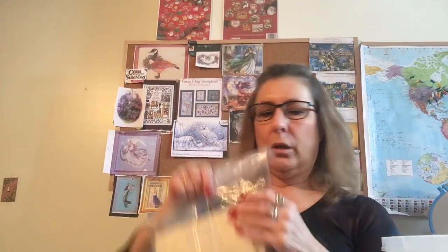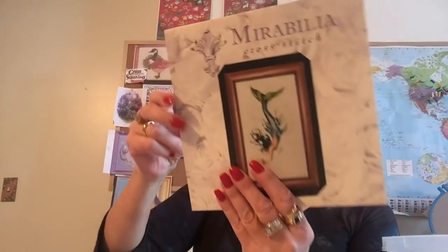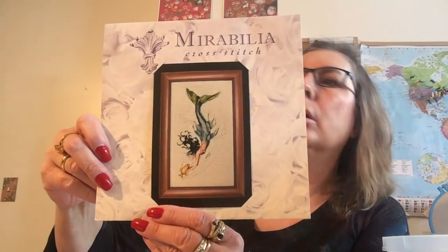I do intend on finishing the Siren and this Shipwreck. And then I will be starting on another Mermaid by Mirabilia. This one is Mediterranean Mermaid by Norbert. So I've got her kitted and ready to go, and I'm going to finish Siren and the Shipwreck. And I've got all the embellishments there too.